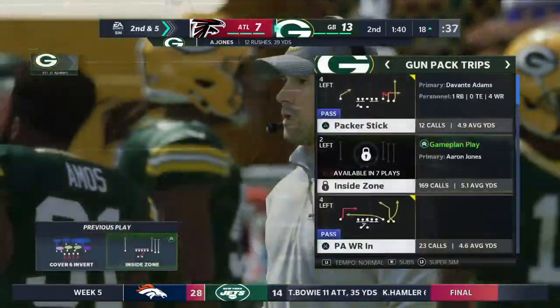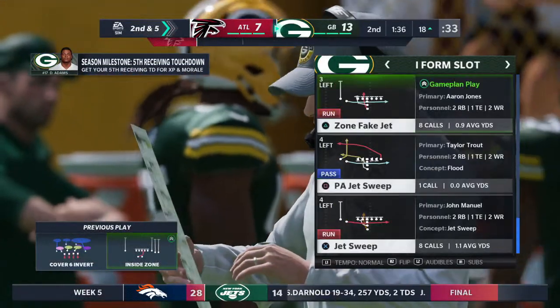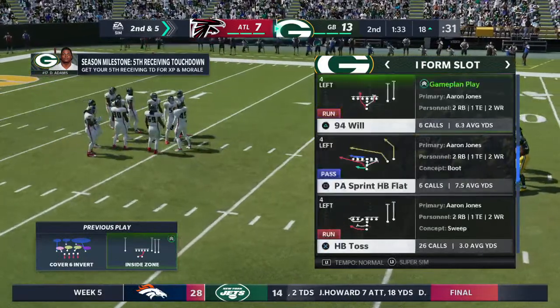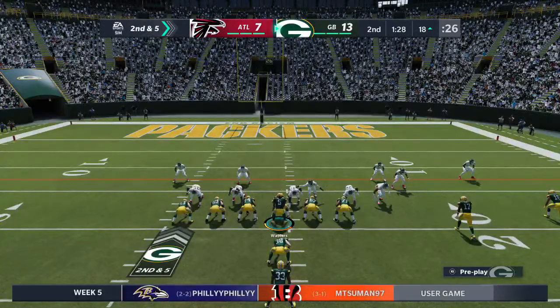Aaron Jones, the ball carrier. 5 yards on the carry. Good pickup on first down. That's a strong pickup right there on first down. And as this drive goes on, we're seeing an offensive line and running game imposing its will.